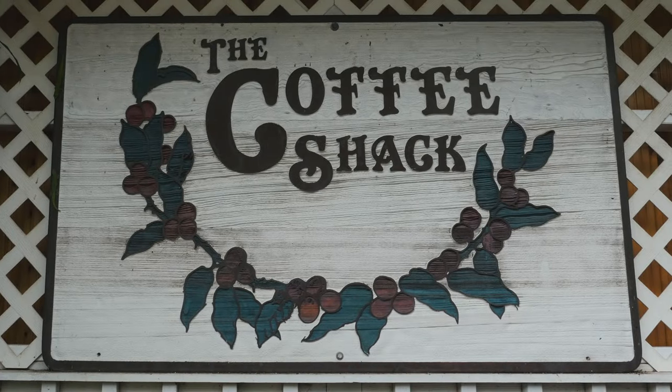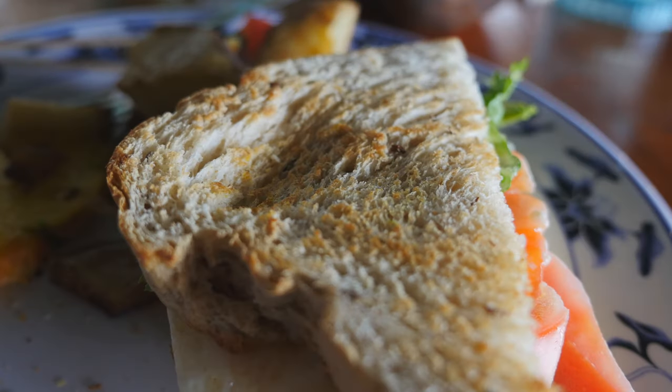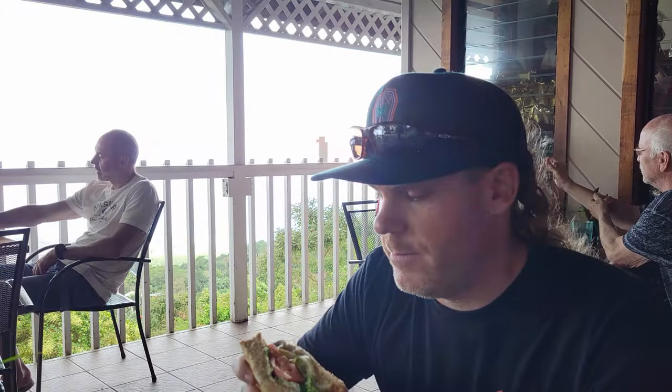It's a family-owned restaurant with an absolutely incredible view overlooking 26 miles of the Kona coast. I got the fried egg sandwich on their house-made rye bread. It's got some lettuce, tomato, cheese, and I added some avocado.